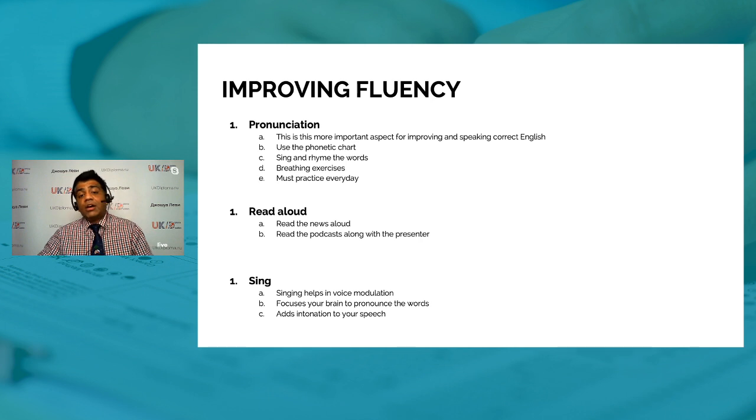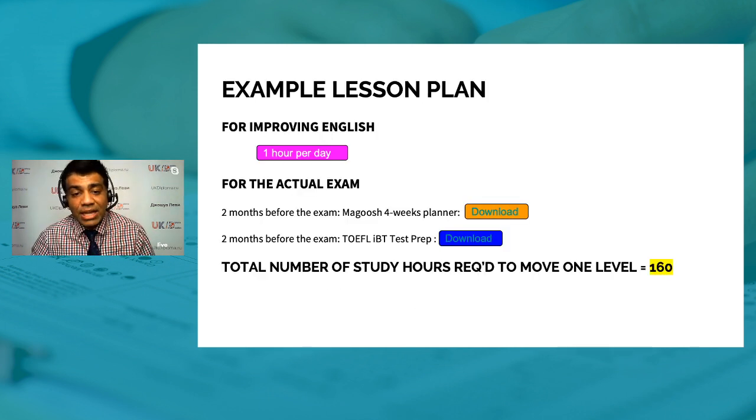We have a slide for a sample lesson plan. A lesson plan which I would recommend is doing the TOEFL test preparation 2 months before the exam. There's a link in the PowerPoint slide which you can download. I will send you this. I will ask you for your email address. I will show my email address to you, and then if you email me, I will send you this PowerPoint presentation.